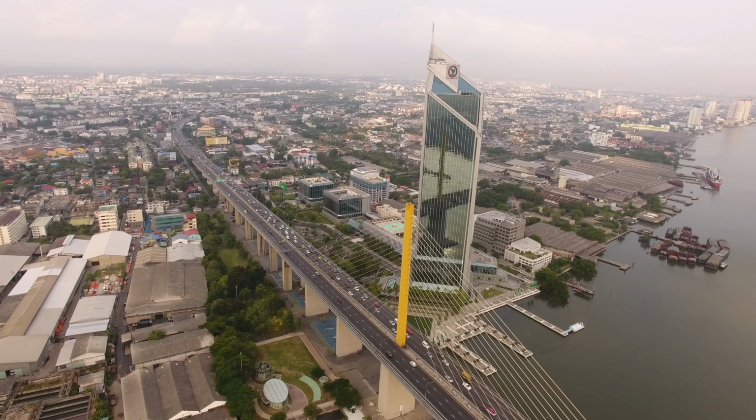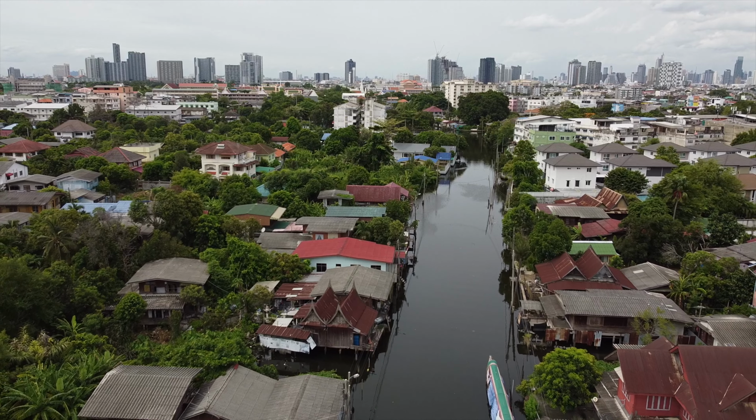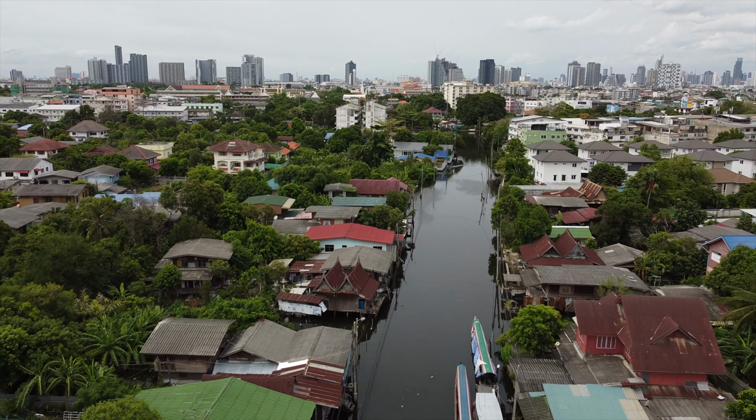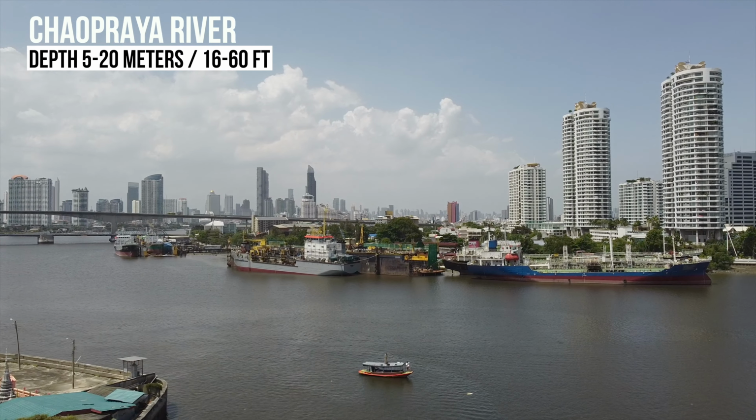Wow. Yeah, right here. So I have a bird's eye view right here. And as you can see, there are so many high rises along the river here. The city is just massive. So let's move on to the Chao Phraya River.